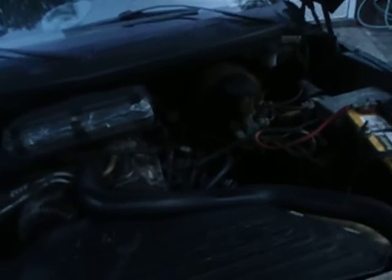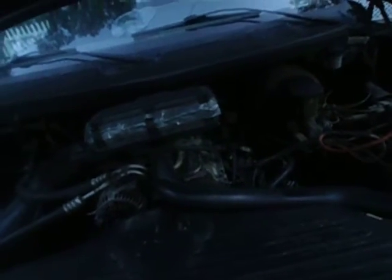So we're going to go underneath the hood to show you what has been changed, removed, stuff like that. Okay, the last time we looked at this engine, ooh, golly, it's still hot. Yep, warm to the touch.